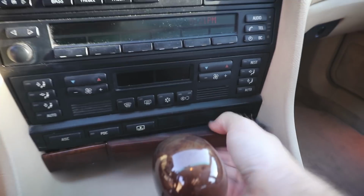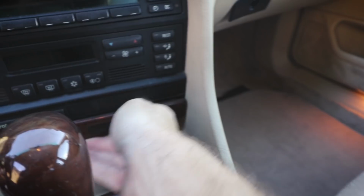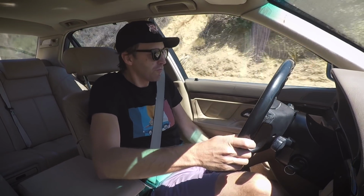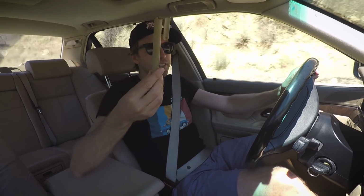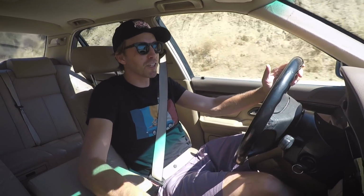For instance, you can just look at the cup holder wrong and it'll break. Now I can't get it back in there. There we go. The ashtray is broken, both cigarette lighters don't work, the seat trim is falling apart, little plastic bits have fallen off. But these are all relatively minor inconveniences that I can fix pretty easily.